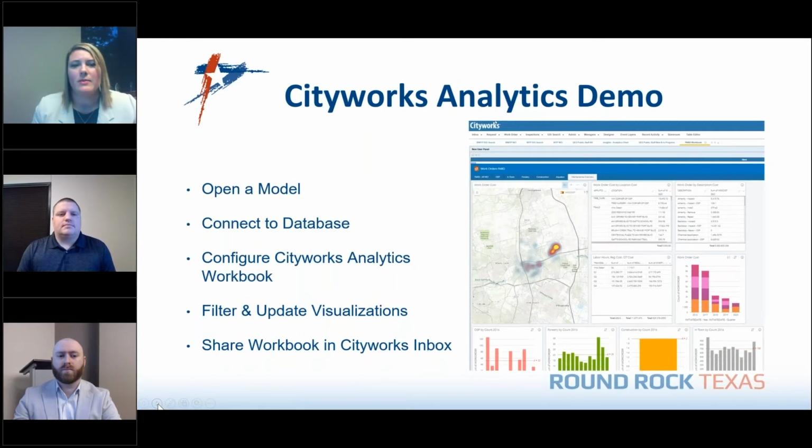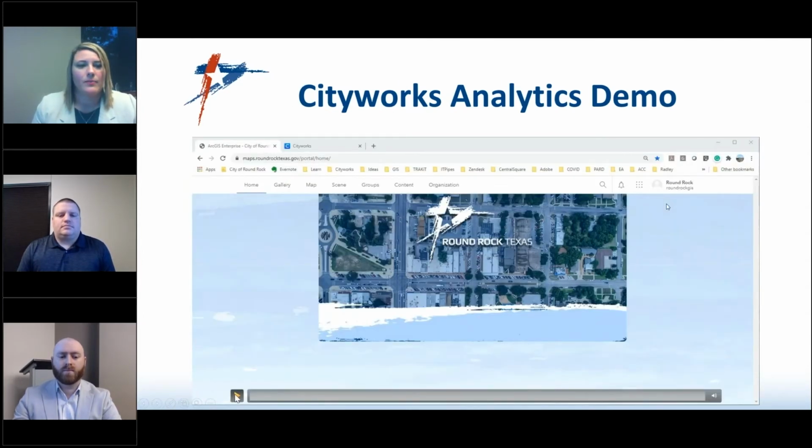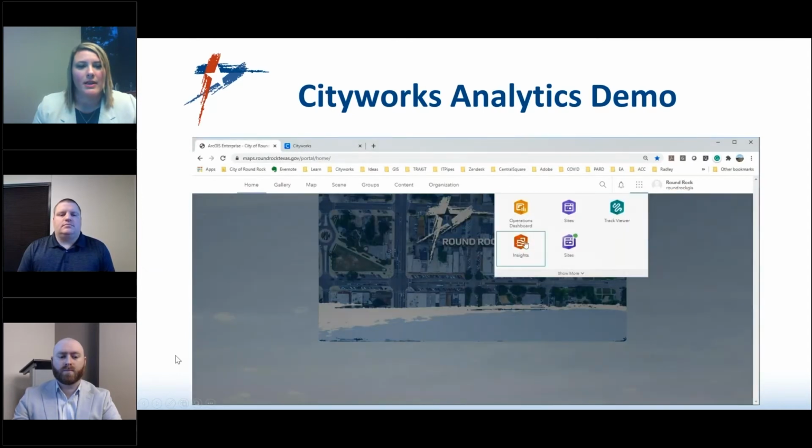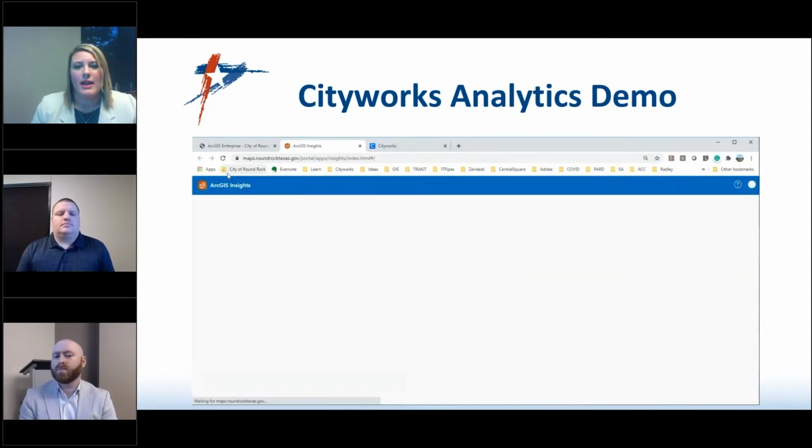And so next I'll be demonstrating Cityworks Analytics in action. I'll show you how to open a model, connect to a database, configure a Cityworks Analytics workbook, filter and update visualizations, and then finally share a workbook within Cityworks inbox. And this demo assumes that you have already run the Python script and installed the models. So navigate to your ArcGIS portal site and open the Insights app. Click on the models underneath the analysis header.